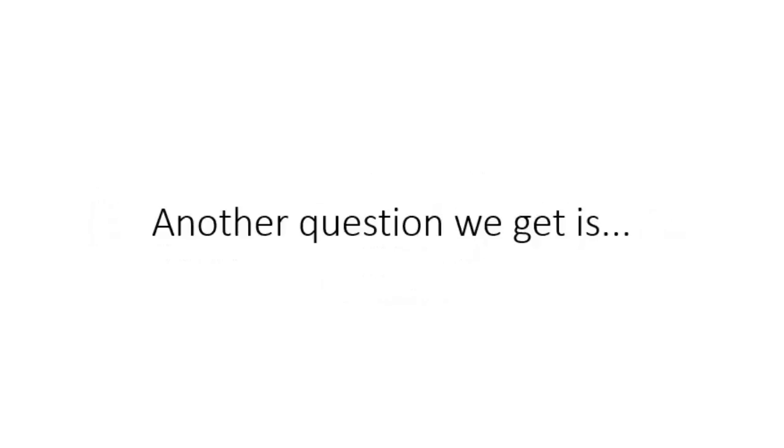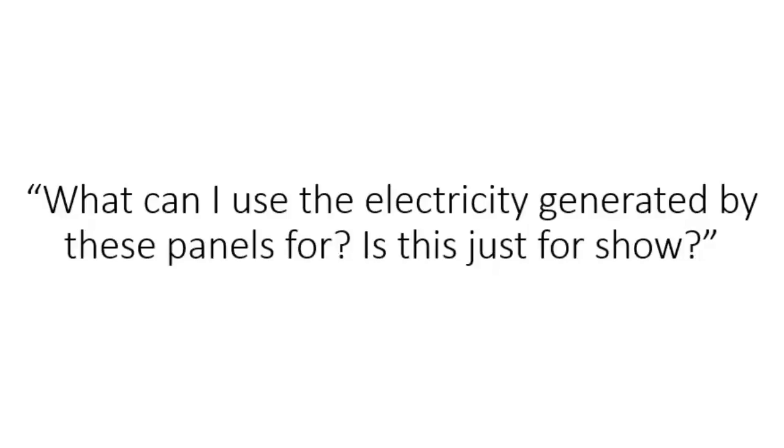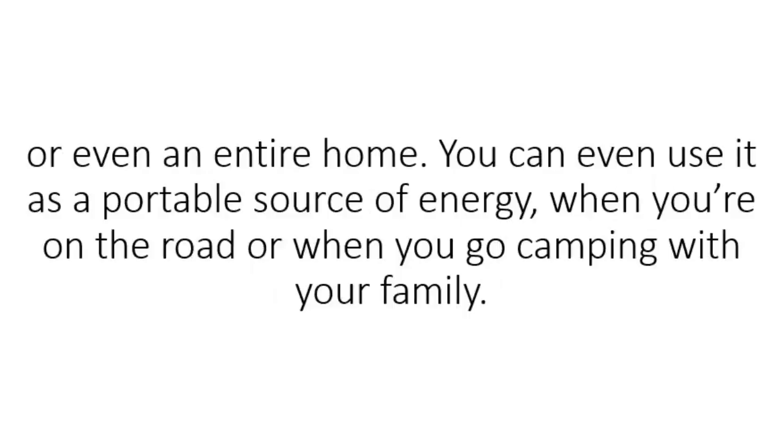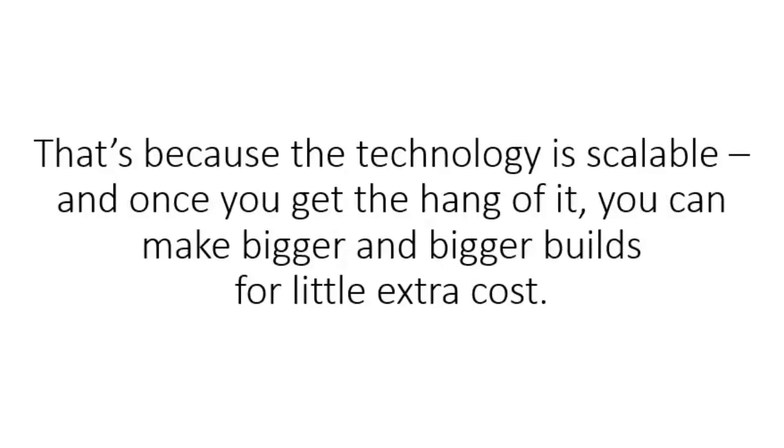Another question we get is, what can I use the electricity generated by these panels for? Is it just for show? The 3D solar panel is more than just a cool gadget you can show off to your neighbors. You can use it to power up any household appliances or even an entire home. You can use it as a portable source of energy when you're on the road or when you go camping with your family. That's because the technology is scalable, and once you get the hang of it, you can make bigger and bigger builds for little extra cost.